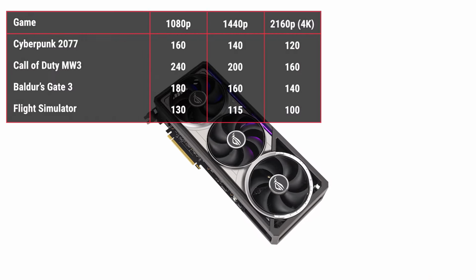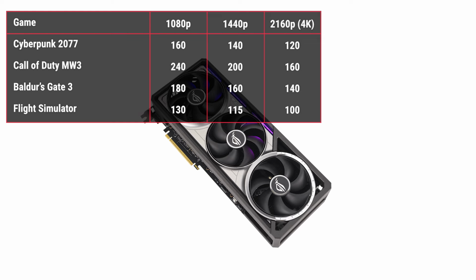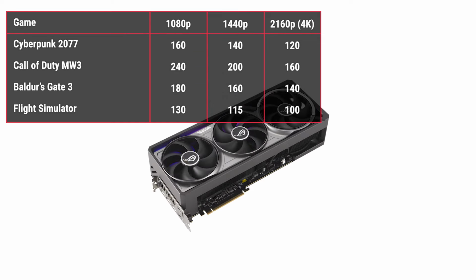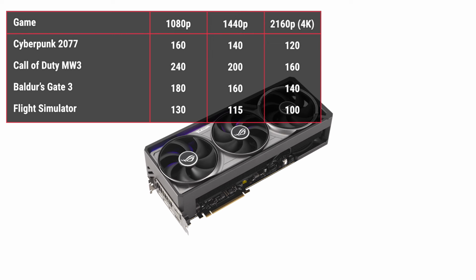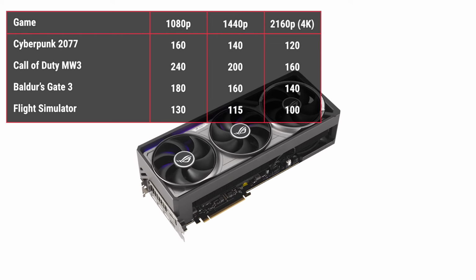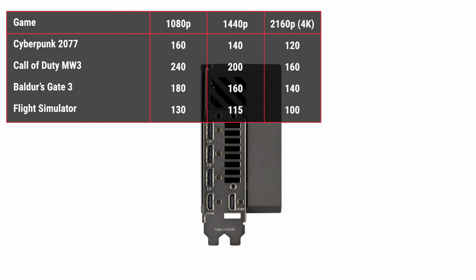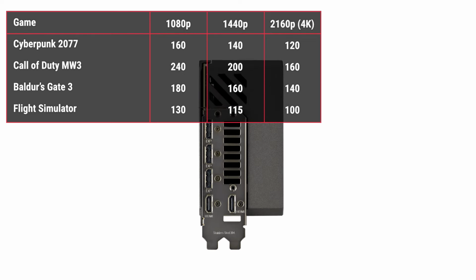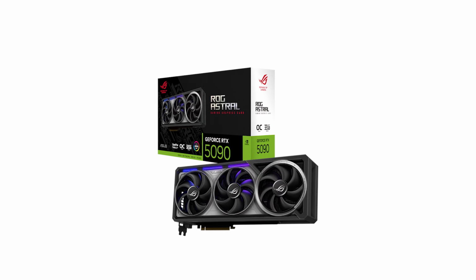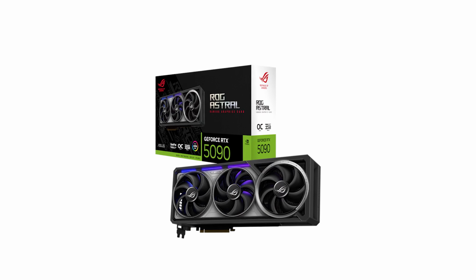So how does the card perform in real-world gaming? At 1080p, it consistently delivers over 120 FPS, even in demanding games like Cyberpunk 2077. At 1440p, performance remains impressive, averaging between 140 and 160 FPS, and in 4K, it still hits a stable 100 to 120 frames per second, making it a top-tier choice for high-end gaming.